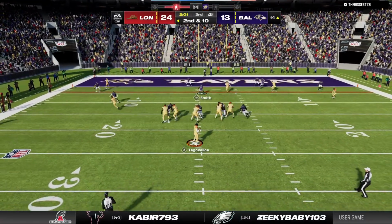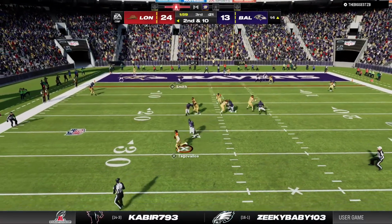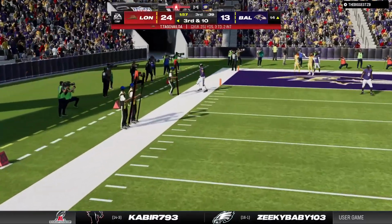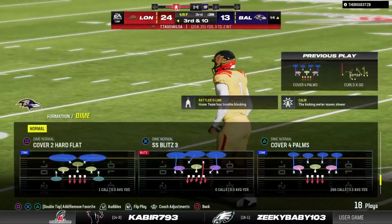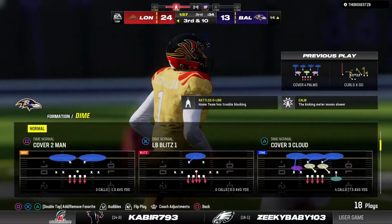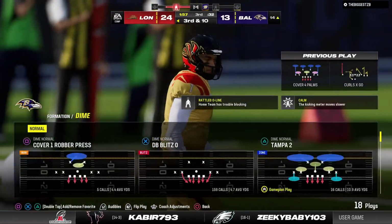Tua wants to throw it on 2nd down. Buying time to his left. And he'll just get rid of it. And a smart play there. He's probably saying, I wish I would have done that on the last drive instead of throwing the interception.